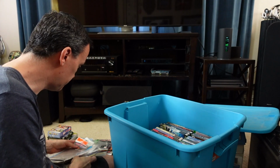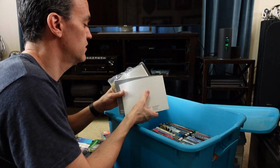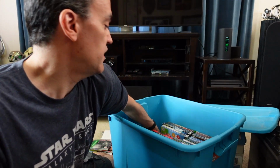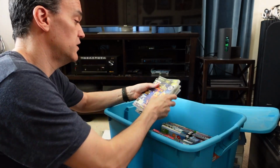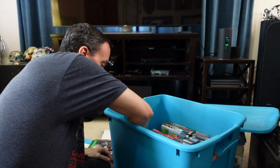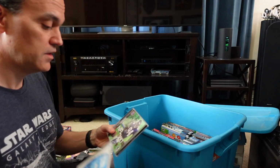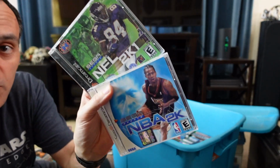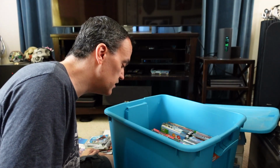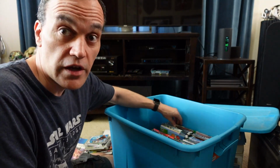What else do I got? There's some accessory stuff in here. A lot of paperwork, things for the Wii, things for the PlayStation. I want to get this stuff out of the side before I get to some of the other more modern stuff. These are all demos. Demo disc stuff. And then we're going to get to a few more modern stuff. Another demo disc. NBA 2K and NFL 2K1. All right, that brings us to what appears to be a combination of GameCube, Xbox, and PlayStation 2 stuff, which should get interesting.